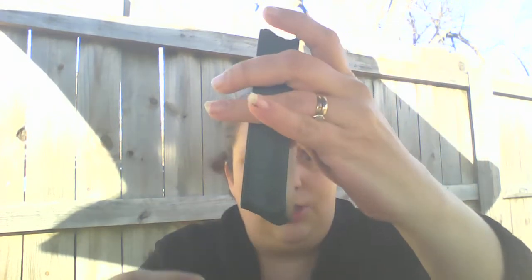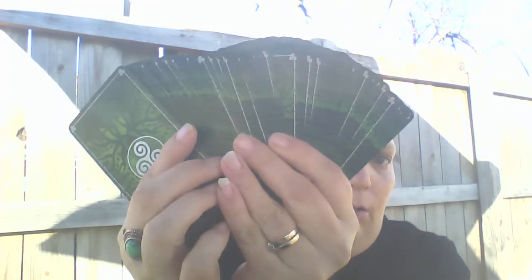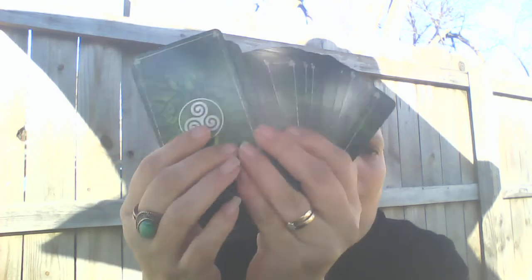So I edged it. The backs are this beautiful green, and I edged it in a dark, beautiful green to match. It is so beautiful now, so beautiful. You can't even tell it was never edged. That's the extra card, so if it looked weird, that's why. But yeah, it just depends on the deck.